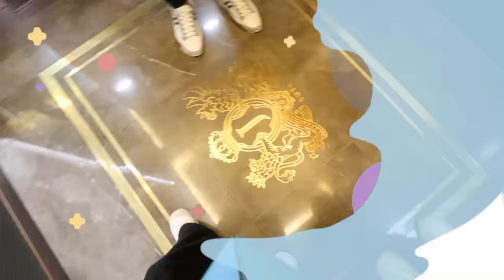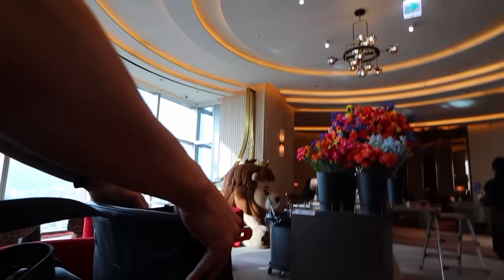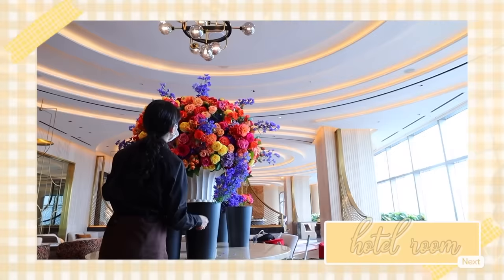Oh my gosh. It's so adorable. Everything is so cute. It's a lion. Look at that cute little lion. Okay, my toxic trait is being like, should I buy this lion for Sophie? I'm gonna go in first and then show Stephanie.